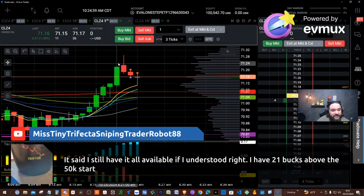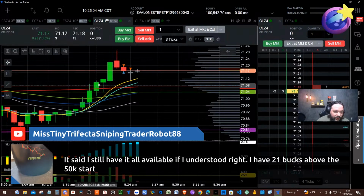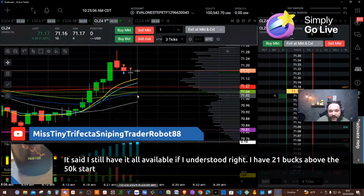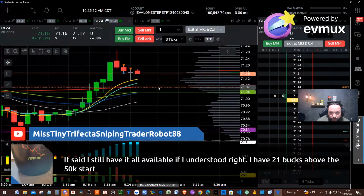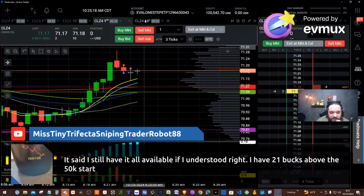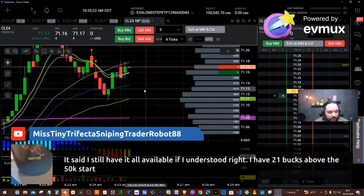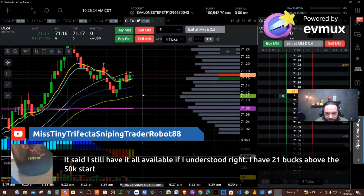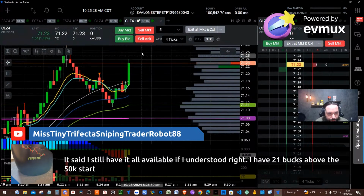It makes sense for this pullback right here because we had 1, 2, 3, 4, 5, 6, 7 green candles in a row before peaking on a red. There's a little doji there, pulling back, like a pullback to 71.07 or 71.10 or 71.12. All looks pretty nice. On the 10-second side, this is where I really want to watch it. This pulled back all the way to 12, and there's the rip.